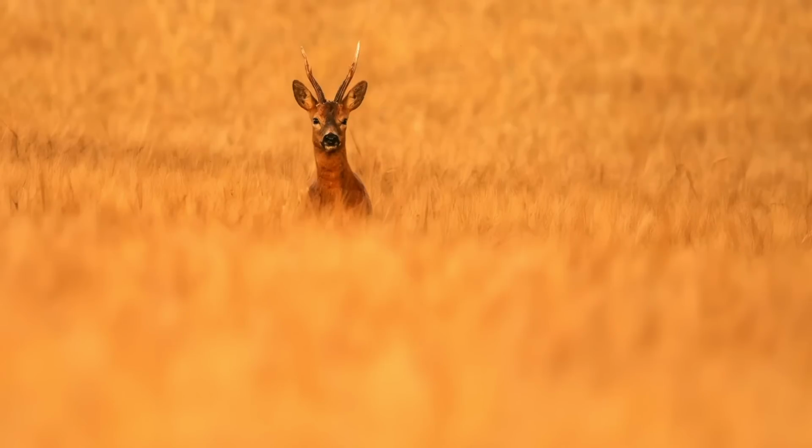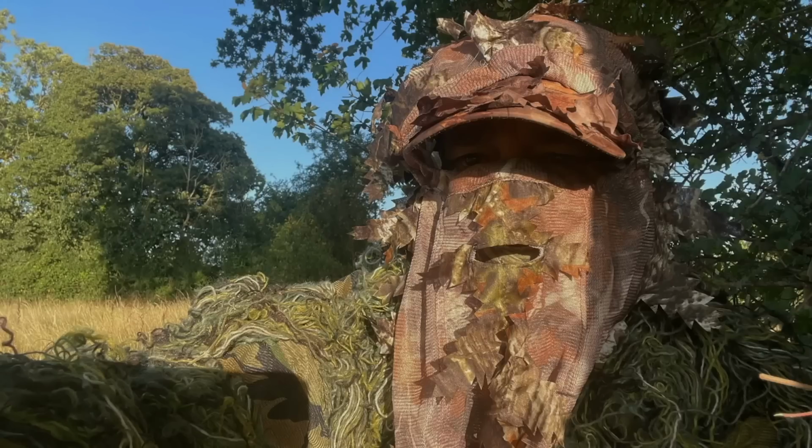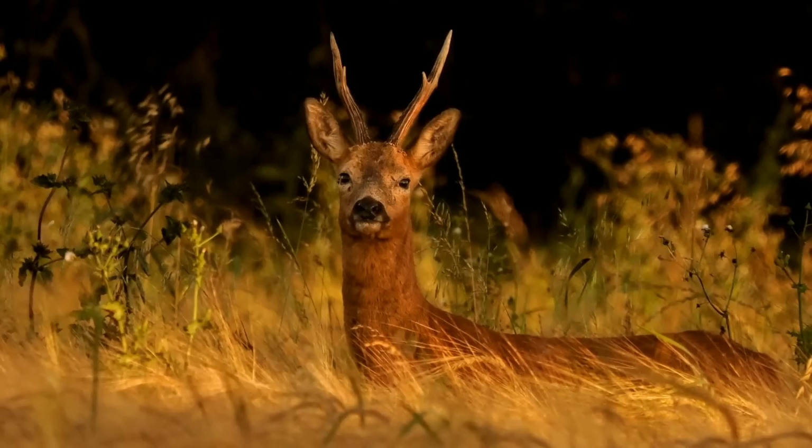So I worked out what it was doing over a couple of days with my thermal imager and my binoculars. Good observation, good fieldcraft is vital. I had a ghillie suit on so he couldn't tell what I was. I always shoot from the shadows. Got into a good place. First thing in the morning, found him feeding in a patch of herbs and grasses and good natural stuff. Got some nice pictures, but he knew something was there.